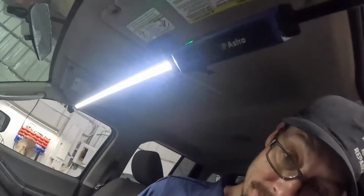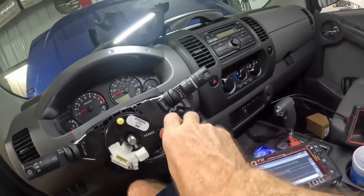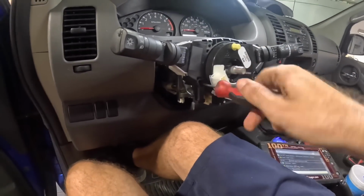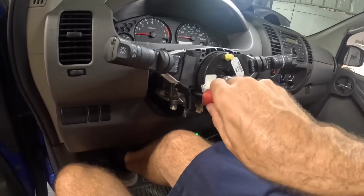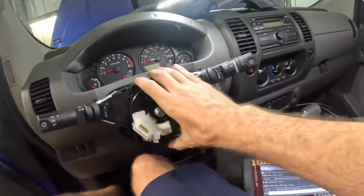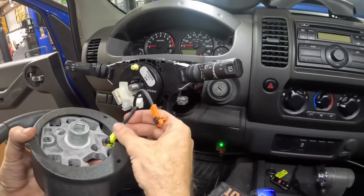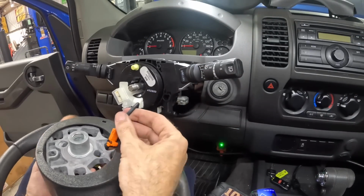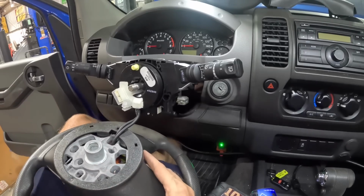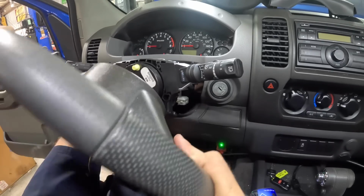Yeah, the fun stuff. Let's screw this thing back in real quick, like 2 Phillips. I'll lock it down. There we go. Nice and stable. Quiet. Taking the steering wheel here, I'm going to feed through the 2 connectors for the airbag. Let's pull the little locker tab thing off of there.